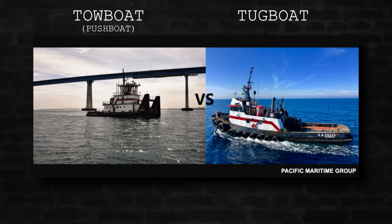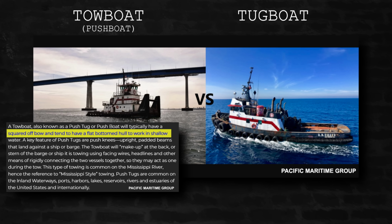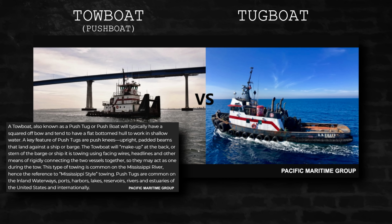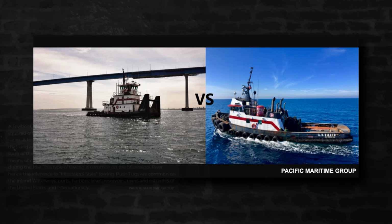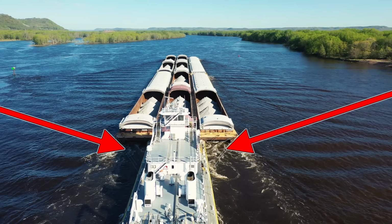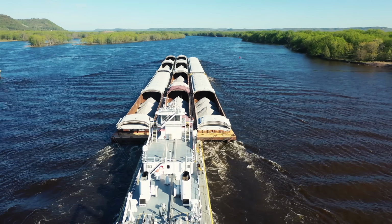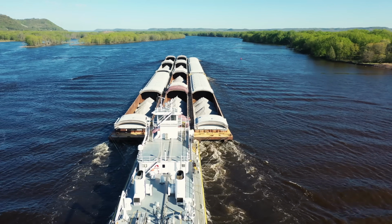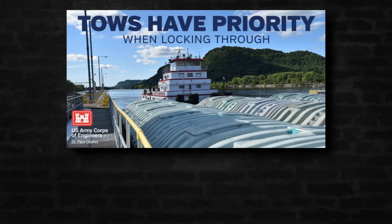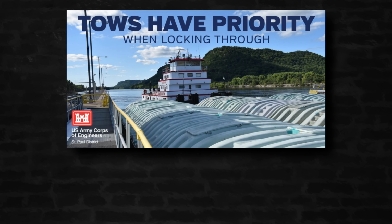From Pacific Maritime Group. A towboat, also known as a push tug or pushboat, will typically have a squared-off bow, and will tend to have a flat-bottomed hull to work in shallow water. The towboat will connect at the back or stern of the barge or ship it is towing, using facing wires, headlines, and other means of rigidly connecting the 2 vessels together, so they may act as one unit during the tow. And, as a side note, occasionally in the industry, the towboat and vessels being moved, most often barges, are also referred to collectively once they're connected as one tow.